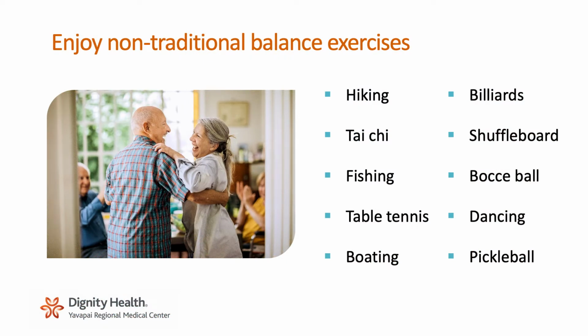There are various non-traditional balance exercises that we can do every day to help maintain our balance. Non-traditional activities can simply be gardening. It could be playing pickleball. It could be ping pong or tennis.